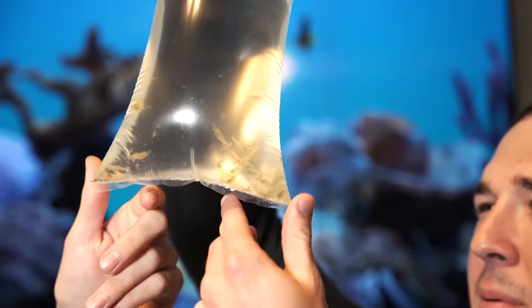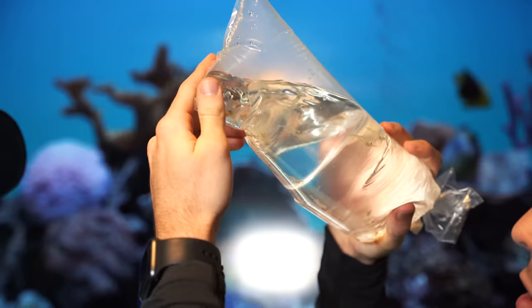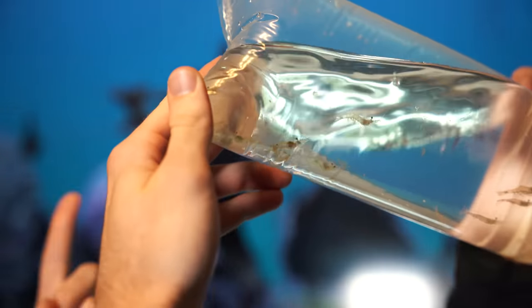Alright, let's go. 3, 2, 1. Okay, it's not. Oh my God, they're shrimp. They're ghost shrimp. Dude. I know what to do with those.